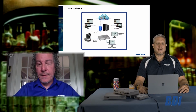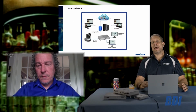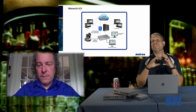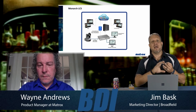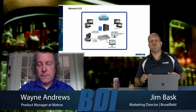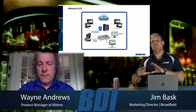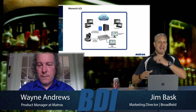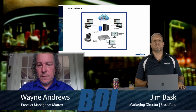Sure. And I think that's what Matrox has really done well in the technology, is that you've actually created a workflow and an integration with not only Crestron, but Kaltura and Panopto, where you really use the strength of your integrations to make the hardware play well in any and every environment out there.